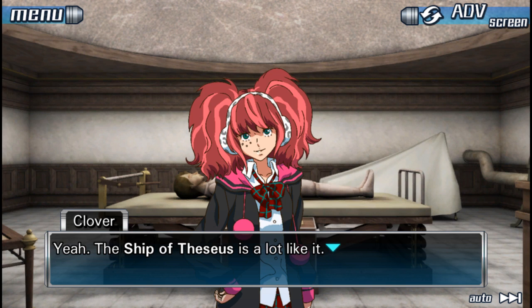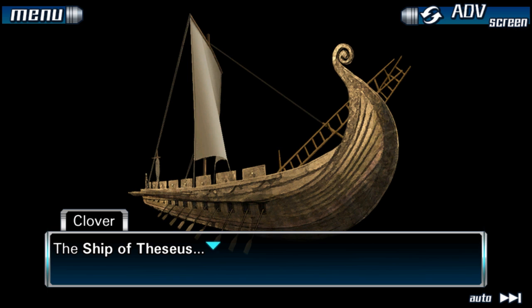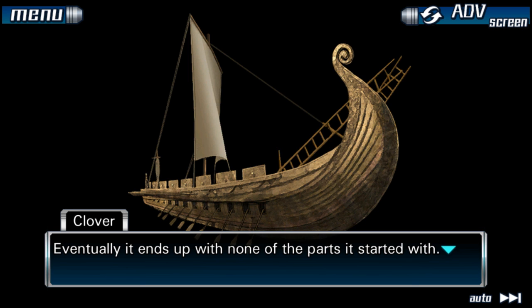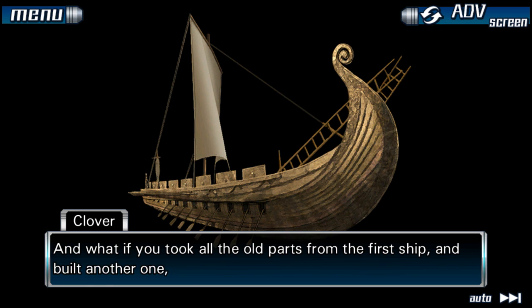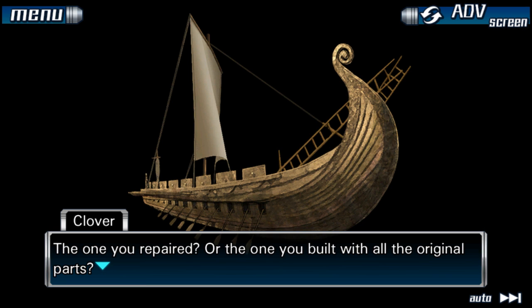Yeah, the ship of Theseus is a lot like it. The ship of Theseus. If you keep fixing the damaged parts of a ship, eventually it ends up with none of the parts it started with. Can you really say that ship is the same one you started with? And what if you took all the old parts from the first ship and built another one somewhere else? Then which ship is the real ship of Theseus? The one you repaired, or the one you built with all the original parts?